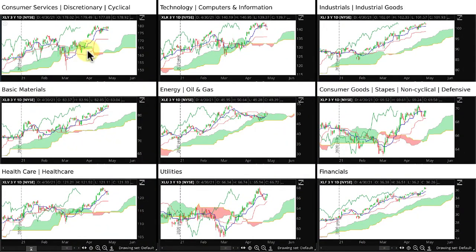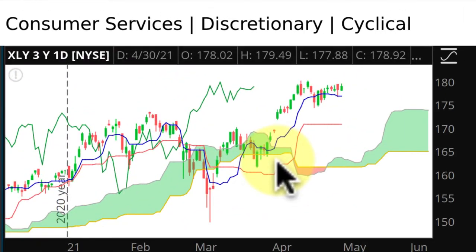Here we are on daily charts, and consumer services through the month of April have been doing quite well, moved up enough to be able to bring the blue line well above the red line. However, right now it is consolidating a little bit as price action is bouncing around the blue line. That has caused the red line to go flat, since we have not had a new higher high or lower low in the last 26 periods.